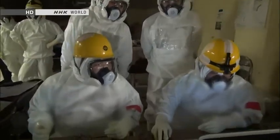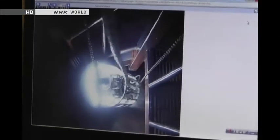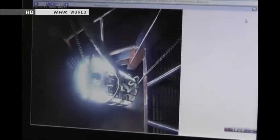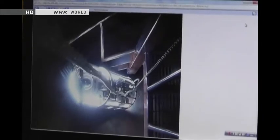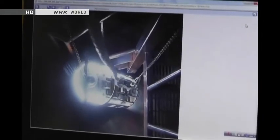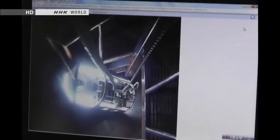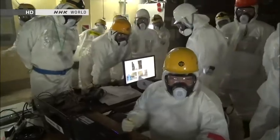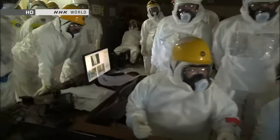Suddenly, there's a problem. The operator is having trouble guiding the boat through the gap. It's narrower than team members had thought. Our time there was limited. It's not a place we could return to again and again. We were under stress until the very end.